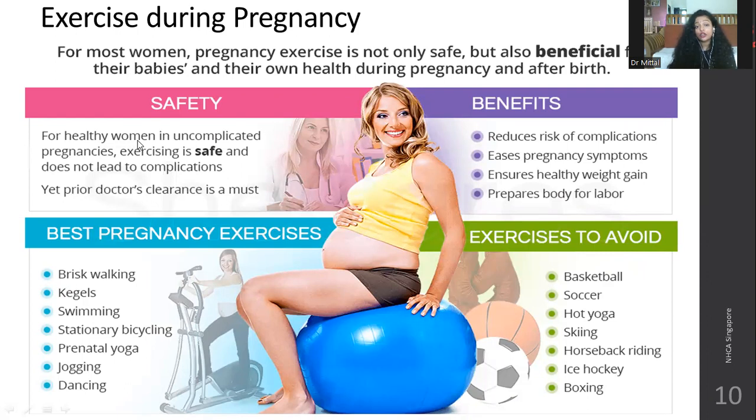But you cannot advise these things for high-risk pregnancies. These exercises are only for a healthy pregnancy, not for high-risk pregnancies. Exercising is safe, but it should not lead to any complications. Doctor's clearance is a must, because the gynecologist will identify whether this is a high-risk pregnancy or not, and based on the expected complications, a list of exercises is given by the gynecologist.